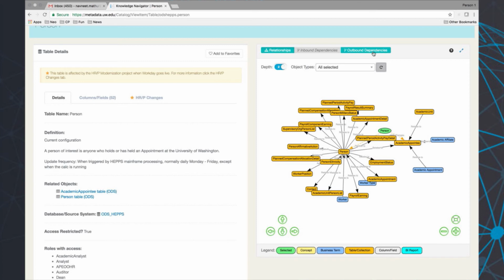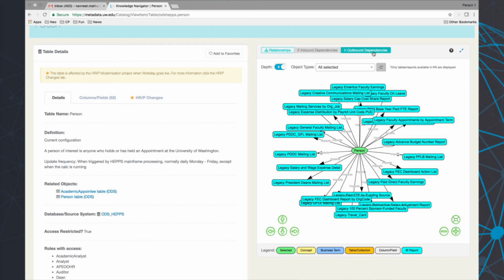Let's look at outbound dependencies. As you can see, the person entity is available in all of these BI reports. So again, this is a really easy and straightforward way for you to look at how these pieces of data are related from a business perspective and a technical perspective.